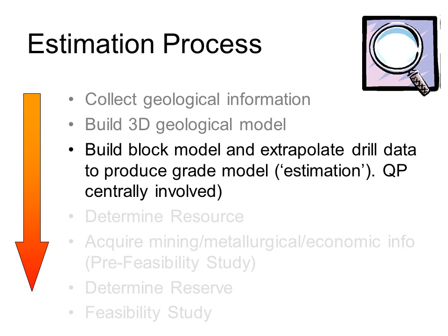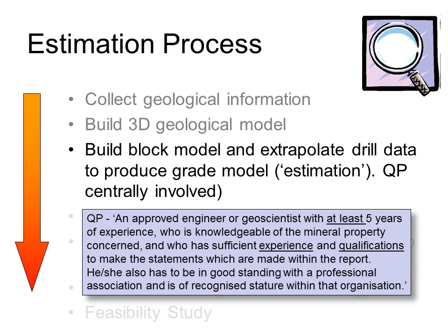Once the geological model is complete, we move on to producing a grade model. Key to this process is the so-called qualified person, or QP. The QP is defined as an approved engineer or geoscientist with at least 5 years of experience, who is knowledgeable of the mineral property concerned and who has sufficient experience and qualifications to make the statements which are made within the report. He or she also has to be in good standing with a professional association and of recognized stature within that organization. The QP uses his professional judgment on a number of calls during the evaluation process, and it's his professional and ethical reputation that's on the line when he puts his name to a resource estimation.